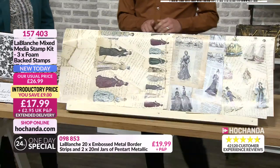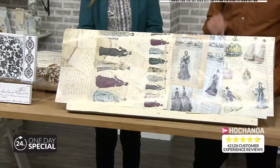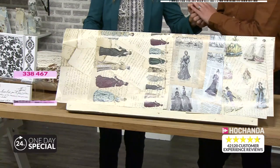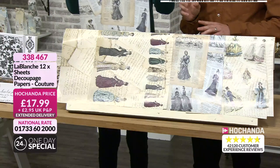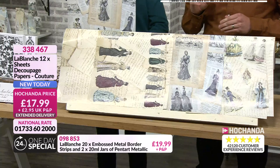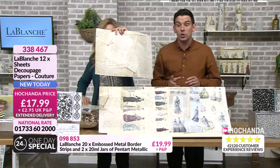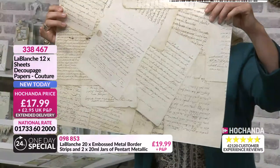Yeah. And now these. More rice papers, Adam. More rice paper. Now, I didn't know there was so much. I thought rice paper was actually decoupage. That's my mistake. But the decoupage itself, so you're getting 12 sheets of the decoupage papers. You're getting four designs, two of each is what you're getting. Three of each, sorry, my apologies. So you're getting three of each, but there's four designs.